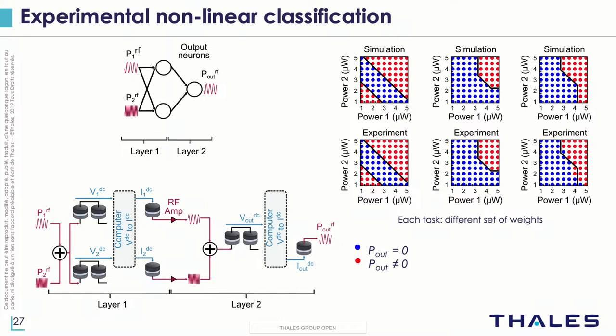So here, let's look in the middle. So here the task basically, you have your two inputs, power one, power two. The task is this black line. And you want the output to be well separated by the black line. So the output, here it's the RF power, so no output zero blue, output red, okay? So these are simulations. So you see this is perfect, and this is a simple task. And the experiment, you see, is quite good also. For this task, it's perfect. For the others, you have some misclassified data points like here. But overall, for this very simple task, the experimental network does pretty good.